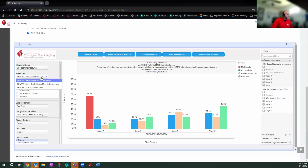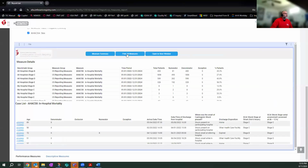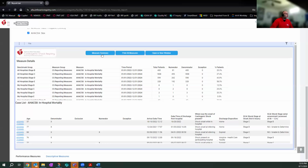Changing measures will keep the filter in place, and I can actually switch over to in-hospital mortality to show the difference in in-hospital mortality, again, stratified by those different SCAI stages. These filters and the drill down on these individual variables, again, is available to all users within the registry. It works on both performance and our descriptive measures. So you could look at things like SCAI stage by race, ethnicity, sex. And one last final feature that is a nice add-on is that any of those filters that you apply to the system here in the parameter page show up in the measure detail in a case list so that you can then compare the initial SCAI stage to the serial assessment one with all the other associated data elements that are used within the measure result itself.